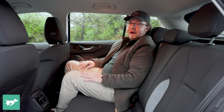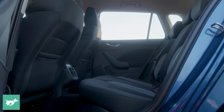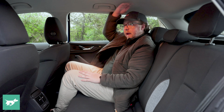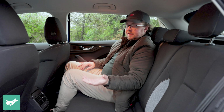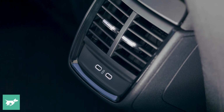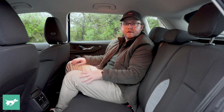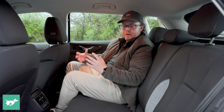So what's it like in the back seat of the new Skoda Kamiq? Well, it feels quite a lot like the old Skoda Kamiq, but that's no bad thing. You've got plenty of knee room, enough toe room, and a decent amount of headroom as well for a small SUV. Big features back here are rear air vents as well as 2 USB-C ports. However, one thing it's missing is fold-down armrests, so you don't have any cup holders back here. There are magazine pockets on the back of the front seats, which is always handy.